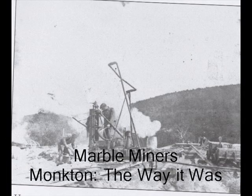Marble was Monkton's second most plentiful resource. This photo shows a drill and a few workers mining the marble. The marble in Monkton was sufficient for market standards, but some, that which was mined on the west side of Mountain Road, for example, was flaky and no profit could be made from mining it.